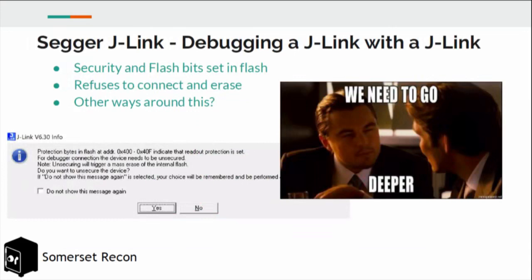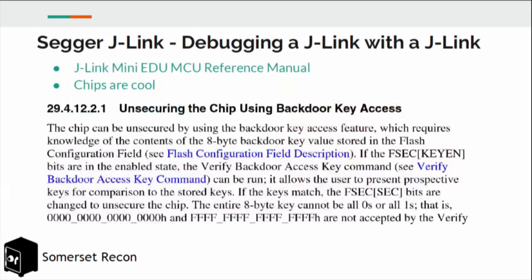It turns out that the security and flash bits are set, so that's good. The flash bit basically means that you can't reprogram the device unless you erase flash, which you can't do because the security bit is set, which basically says you can't debug this chip. So it refuses to connect and erase. We were looking for other ways around this, so we needed to go deeper.